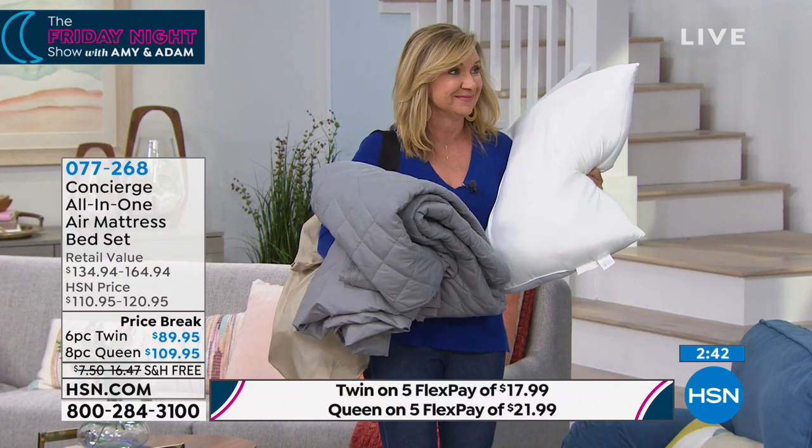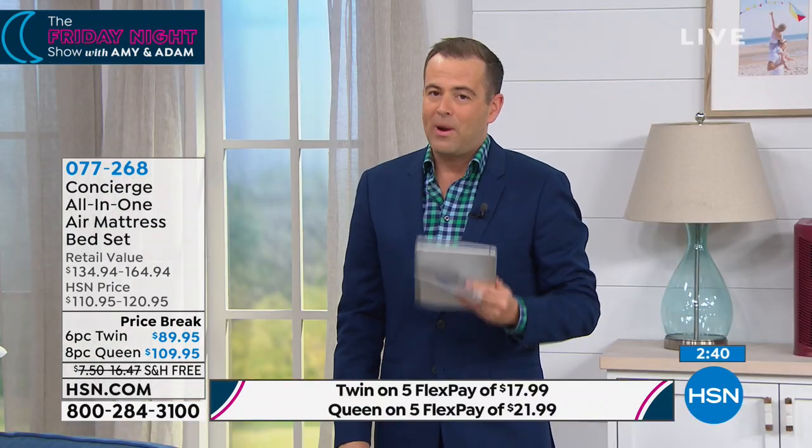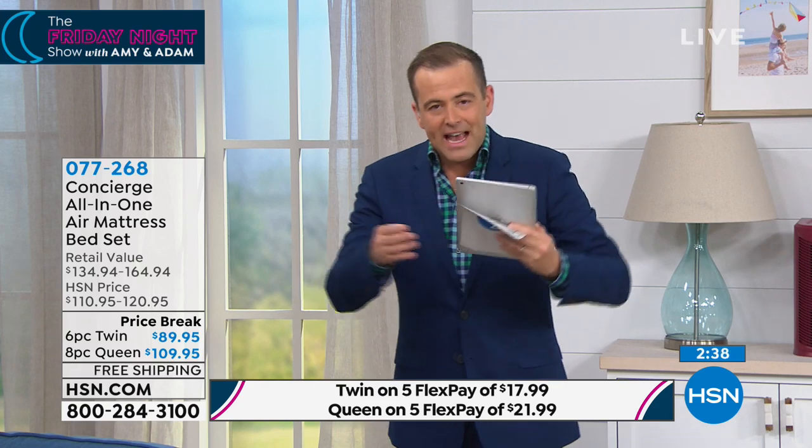If you can swing it, it makes sense to get the queen, because the extra space in the bag that it takes up is minimal. Yeah, the price addition is minimal. And at least then you're covered, whether it's one person coming to stay or it's a couple coming to stay. They can really spread out. They could spread out, yes, exactly. It's luxury, right? It is luxury.